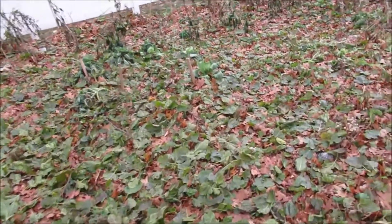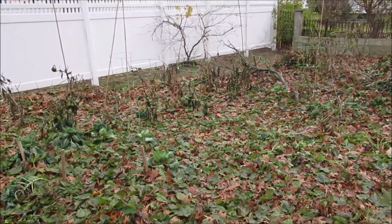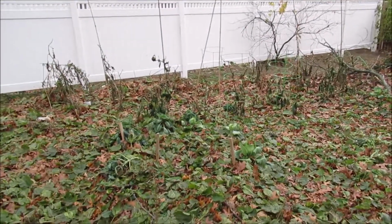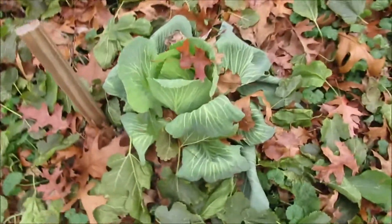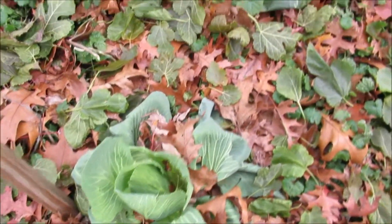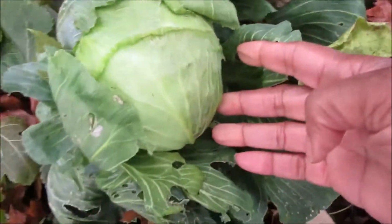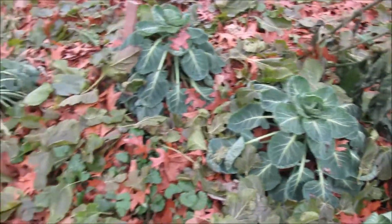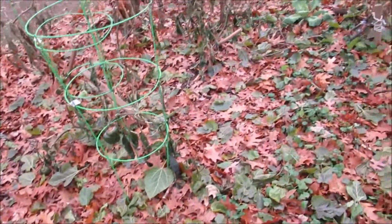So the leaves on this tree here have come down, but I have work to do, obviously, to pull up the dead plants and to cart them away. But I wanted to show you something here. This is the cabbage that is still living here. And here's another cabbage plant. And the Brussels sprouts. As you can see, I have work to do. I got kind of lazy with the garden cleanup, but it will come.